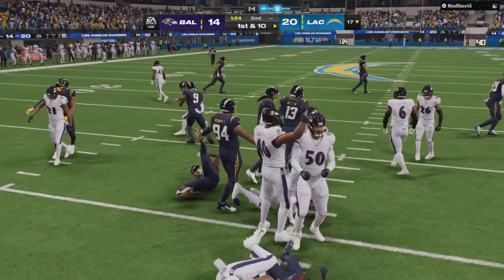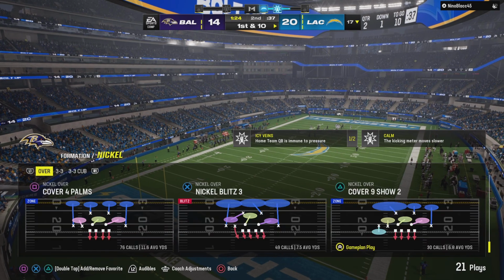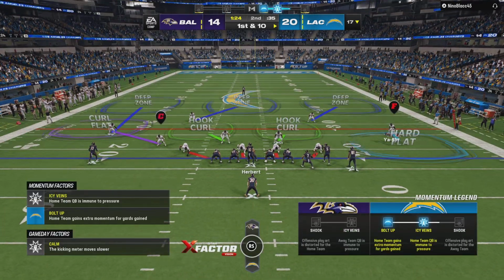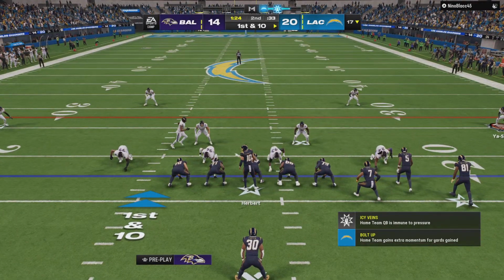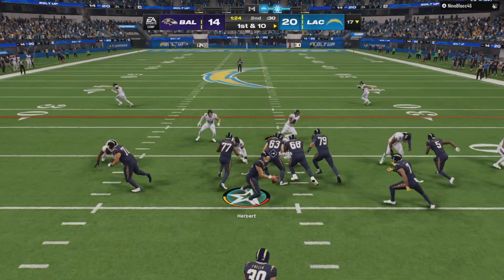And he will be brought down here inside the 20. Good coverage as he's dropped at the 17. The Charger drive about to get going. Still more than a minute to go, so there is time if they want to mount something here.